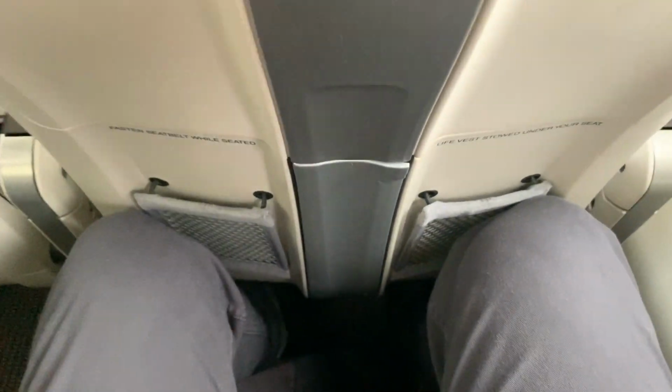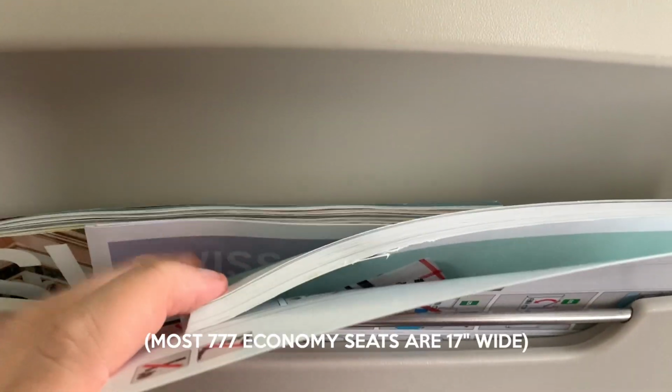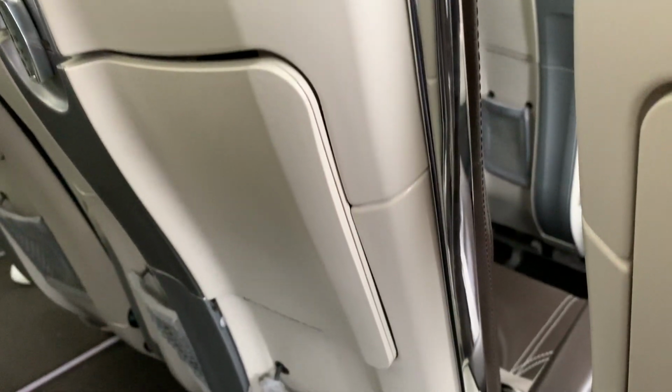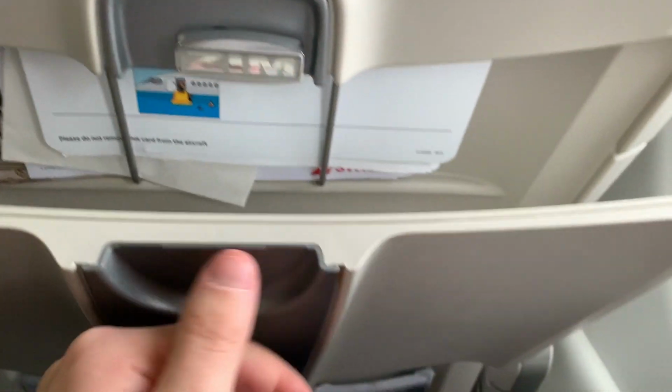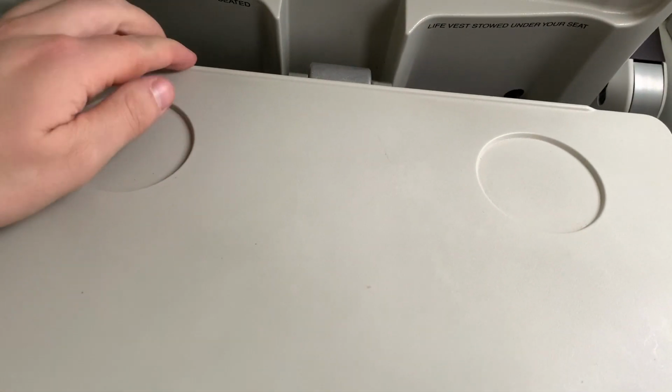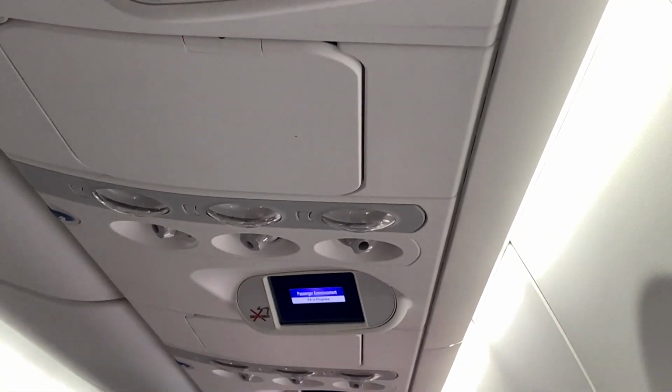The seats are sculpted to give you the most legroom possible, and they're also incredibly wide at 18.5 inches. I freaking love this metallic chrome trim, especially with the built-in coat hooks. The table wasn't huge, but seemed decent and sturdy. And these cute little screens up here show the safety video and the map.